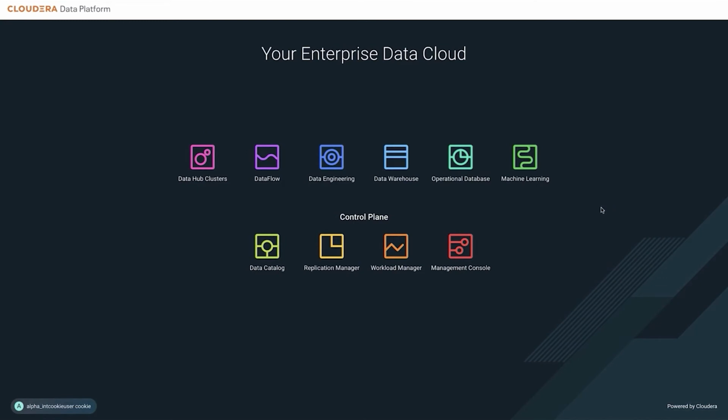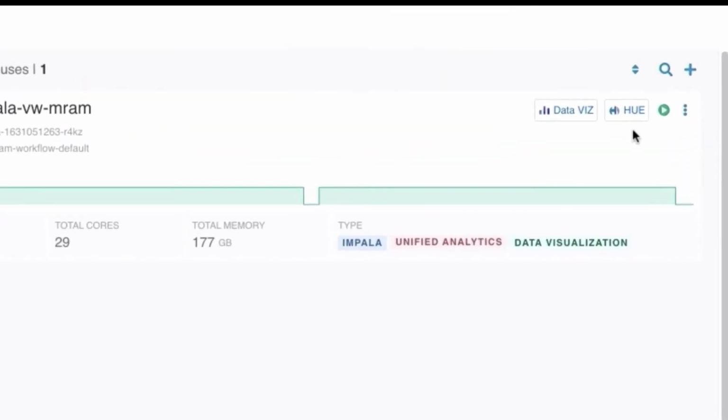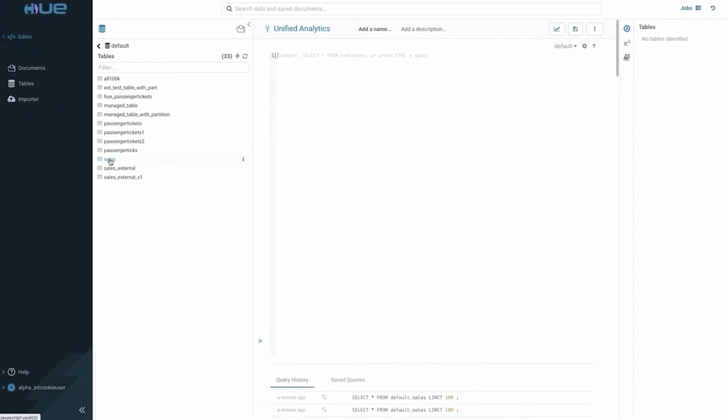So let's begin by going into Cloudera Data Warehouse. We're going to be exploring an existing data warehouse and an existing data set that's on that data warehouse. We're going to use Hue. Hue is the Cloudera Data Platform's SQL editing tool. This is where we're going to slice and dice through schema and data.